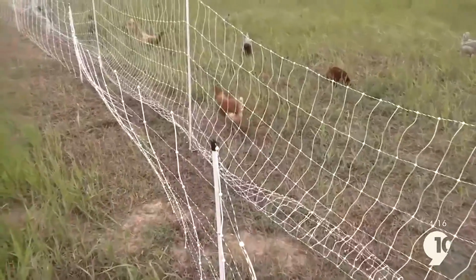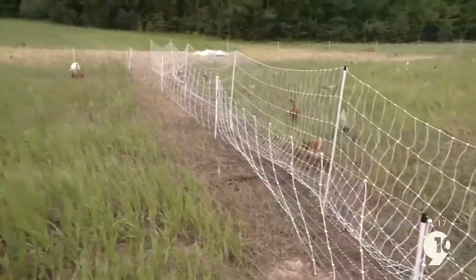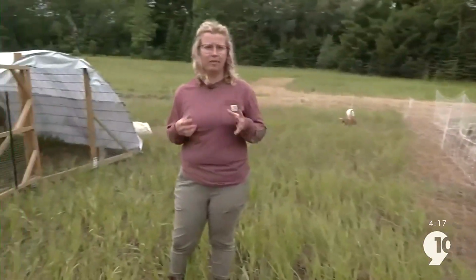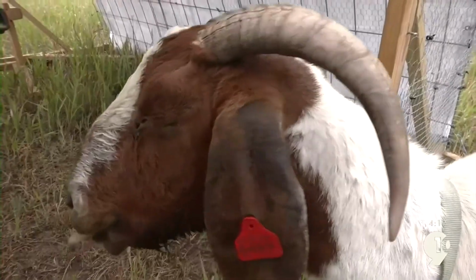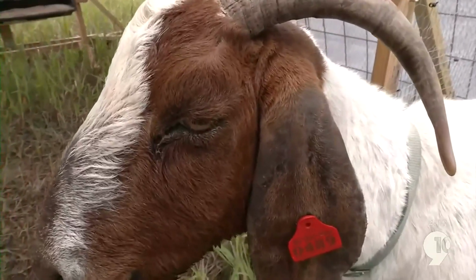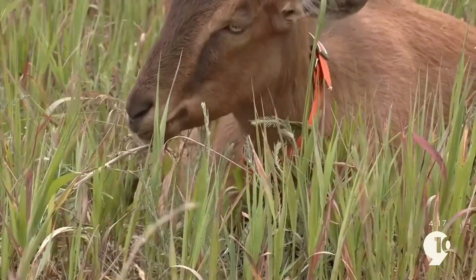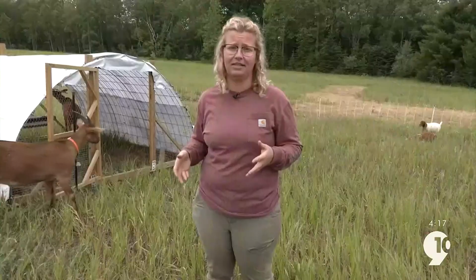We use a temporary electric netting for our goats fencing. It's very similar to what we use for the poultry, just a little bit different sized holes. The biggest thing to consider with this is making sure that you give your animals a large enough perimeter inside the fence so that they're not thinking about how to get out. Again, they have enough room to mingle and they have all the things that they need in here to sustain themselves. So they're not really looking to get out or break the fence or anything like that.